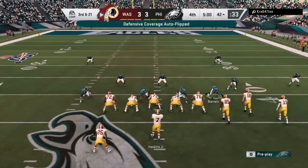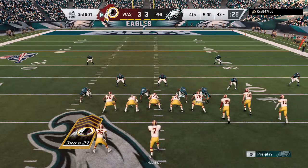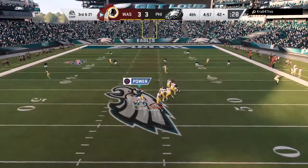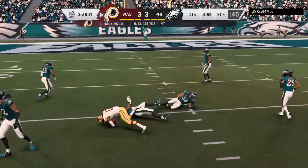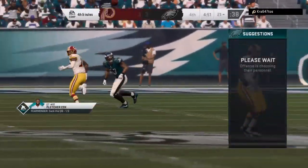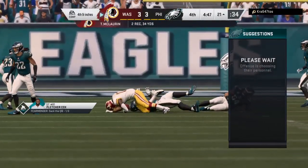Need something from deep in the bag of tricks here after 1st and 2nd down went backwards. It's 3rd and very long. Now Haskins, 3rd and long. That's complete to his receiver, McLaurin. An incredible play there. They do get big yardage, but they're still stopped a yard or two short, and it's 4th down.